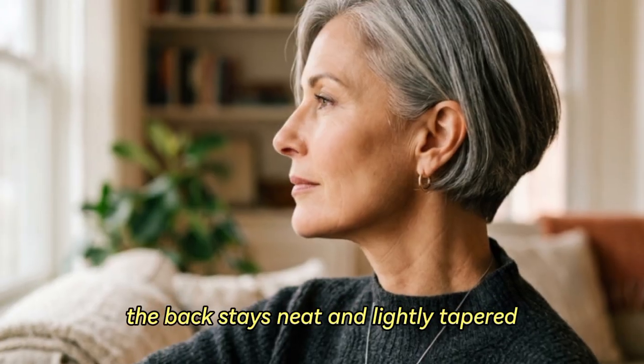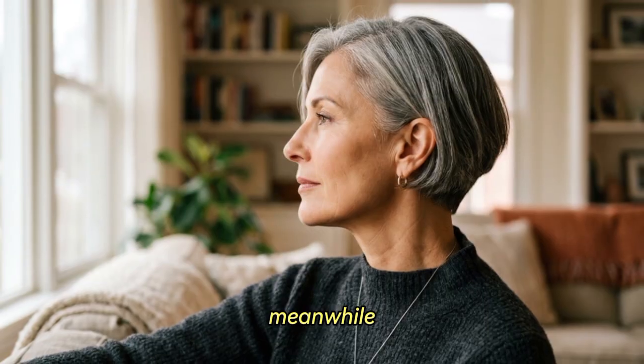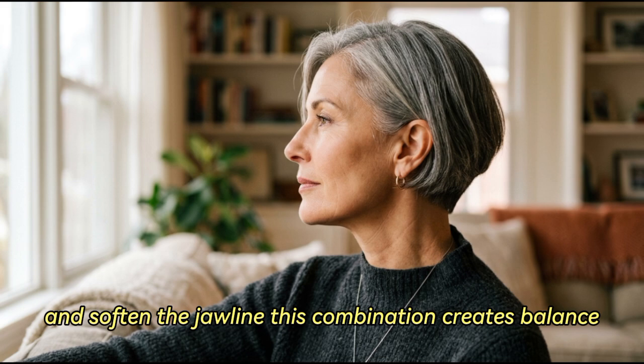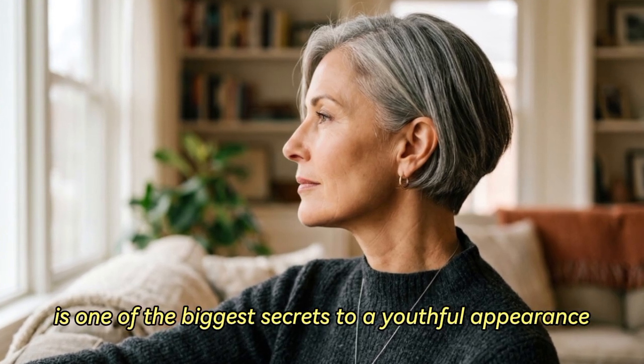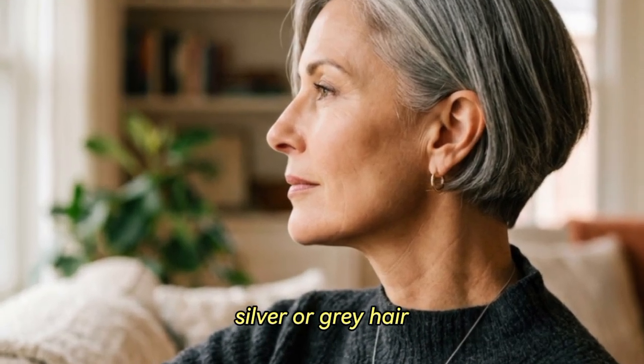The back stays neat and lightly tapered, creating a longer-looking neck. Meanwhile, the front keeps enough length to frame the cheeks and soften the jawline. This combination creates balance. And balance is one of the biggest secrets to a youthful appearance. The biscia also works beautifully with natural silver or gray hair.